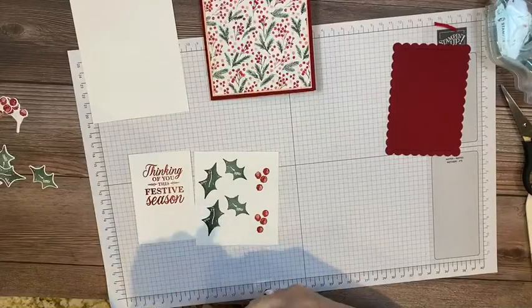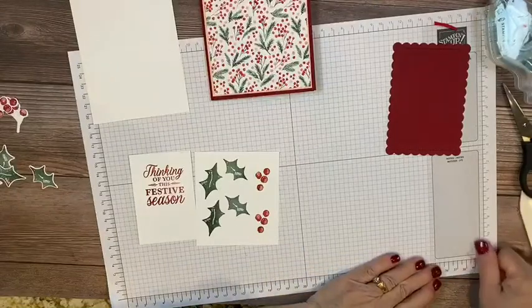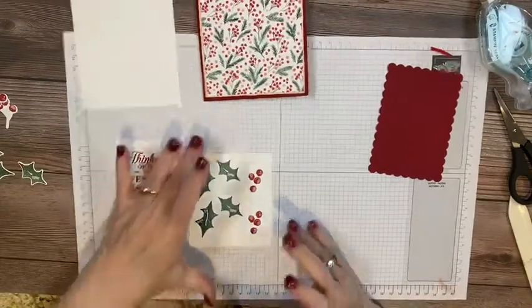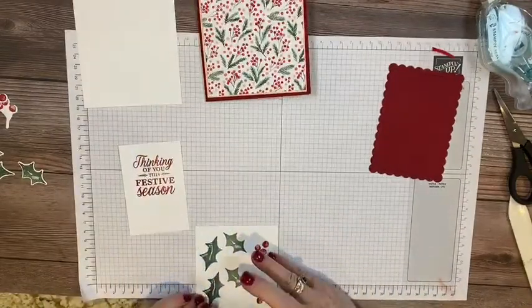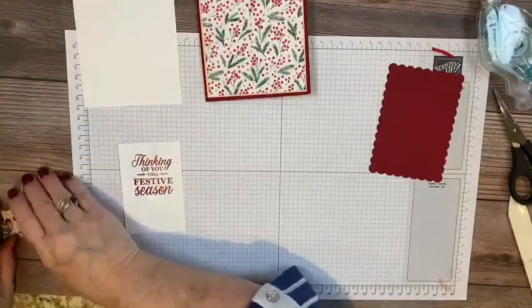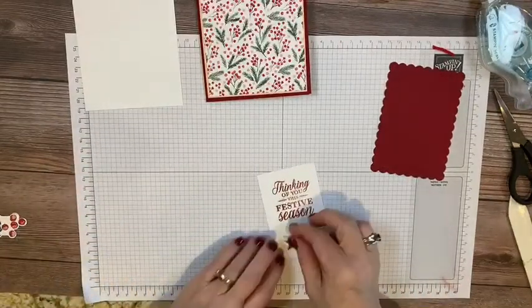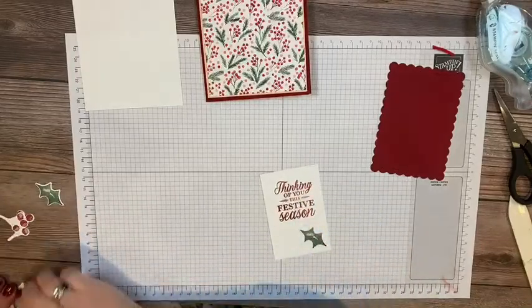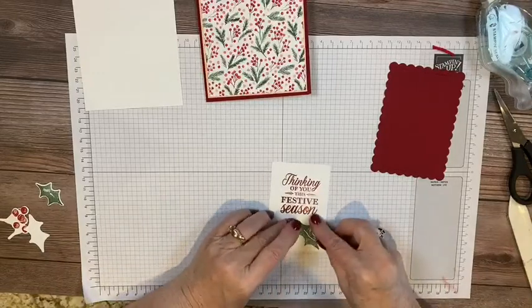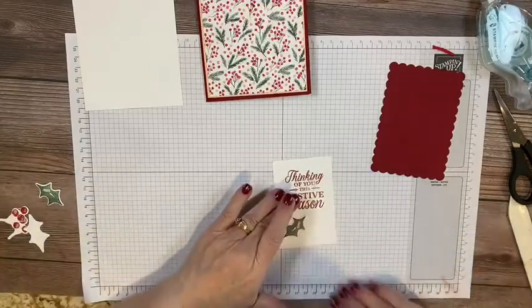I just got red ink that's going to probably get on everything. All right, we'll work on that. All right, so I'm going to cut these out, I told you, and I have dies that come with the set. I'll set that aside because, of course, I've already done that. So let's start out with decorating our front, and I am going to put the hollies down like this, and then we'll add the berries.